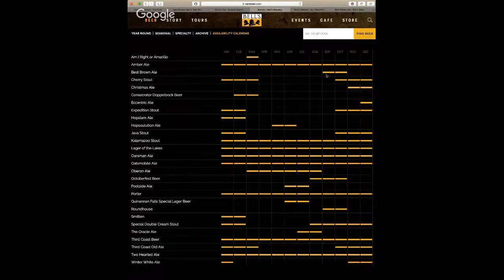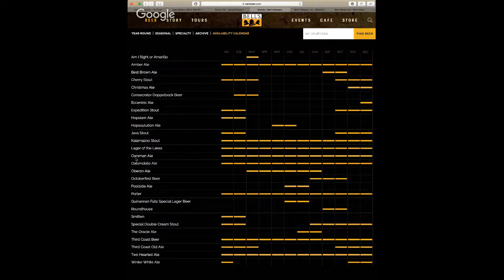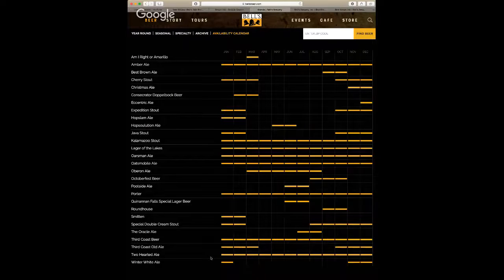So yeah, the best brown ale they show at September, October. So okay, it's already out of season. It looks like their year-round beers are the Amber Ale, the Kalamazoo Lager of the Lakes, which I'm saying, and the, what is that? Oarsman Ale. Oh, what is that? Oatsmobile Ale. Yeah, that's fairly new. Then you've got the Third Coast Beer and the Two Hearted Ale. Yeah, the Two Hearted is their IPA. That's their big seller. Okay. So that's the one that put them on the map.